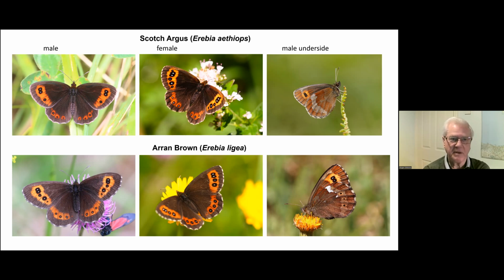Lowland specimens of the Scotch Argus, as you can see top middle, are superficially very, very similar to the female Aran Brown below, although the Aran Brown margins are checkered and those of the Scotch Argus are not. But there is always slight checkering on some of these female species, and as you can see, it's quite definitive on Aran Brown, but looks quite checkered on the Scotch Argus as well.